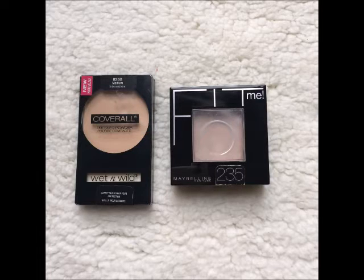And next we have the powders that I put in for the year. The Fit Me by Maybelline is gone, so now all the pressed powders are cruelty-free because the only one I have is the Coverall one by Wet n Wild, which I'm working on. It has a nice chunk of pan currently. And once it is done, I will be moving on to another Wet n Wild one that I purchased, which is actually the only pressed color foundation that I've got, which is awesome.